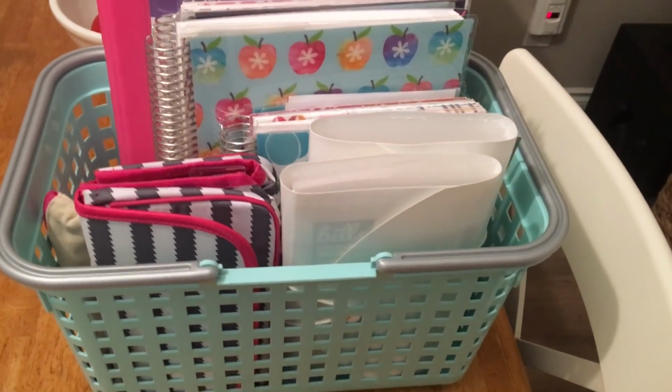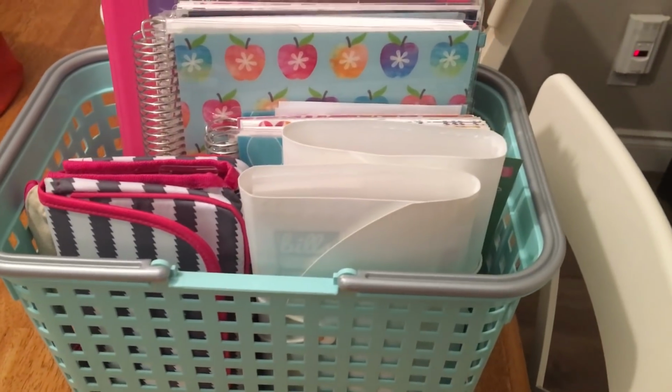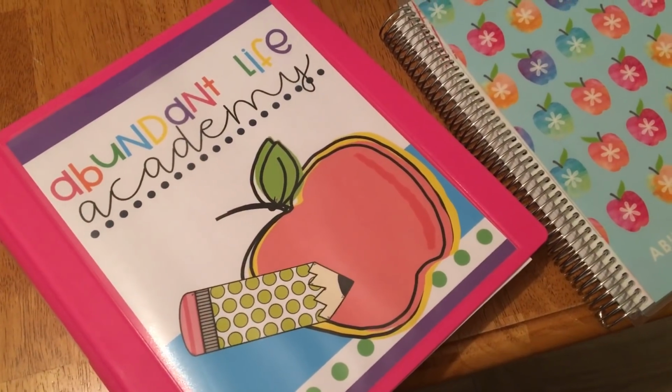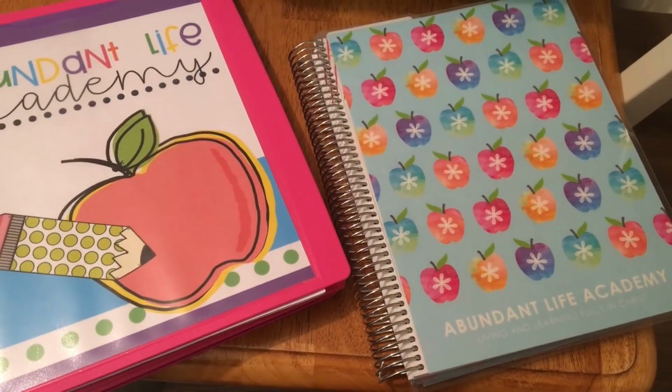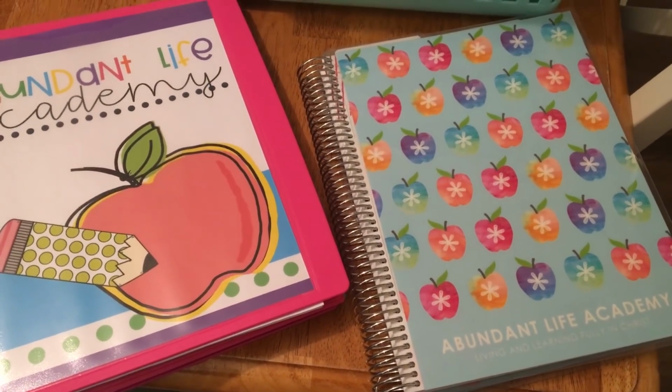It's planning time. It's now the evening. I have this basket with all my planning supplies in it, including my homeschool planners, and I pull them out and go over everything for the upcoming week.